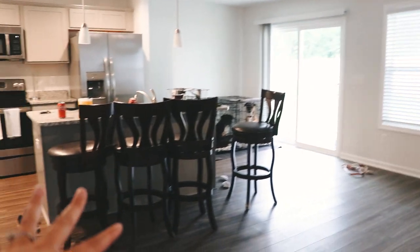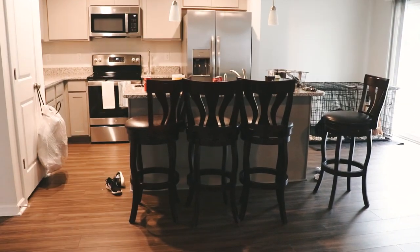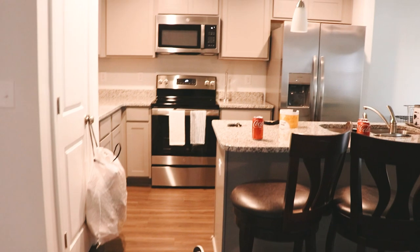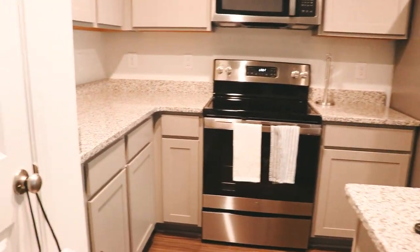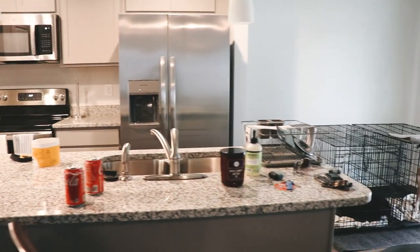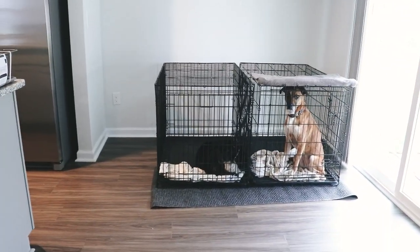And then you turn around and we have this nice island. We're also gonna get rid of these chairs. They're old and we just don't like them. They're all scratched up and dinged up. We literally got them from Facebook Marketplace. But anyways, it's a great kitchen. Kitchen island, double door fridge, pantries there, tons of door, closet, cabinet space. And then the puppers would like to say hi. They have their little nook over here.